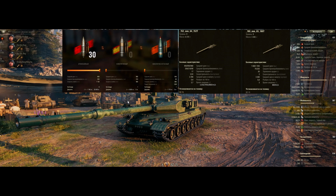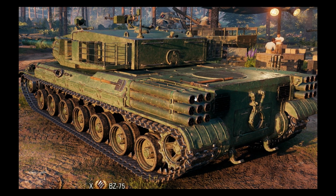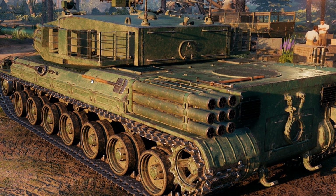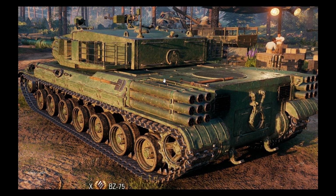And let's go now and watch another image of the tank. This is from behind the tank. As you can see, the turbo jets are here, and we have here a shovel, and that's it. So these are the stats for this tank.